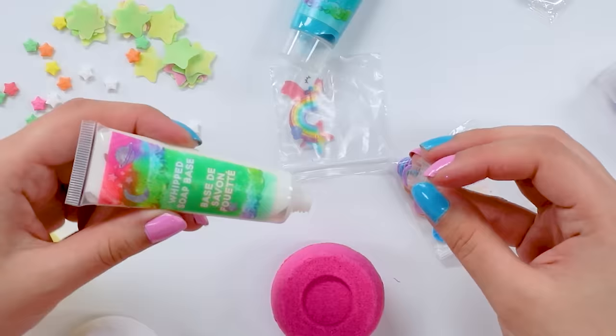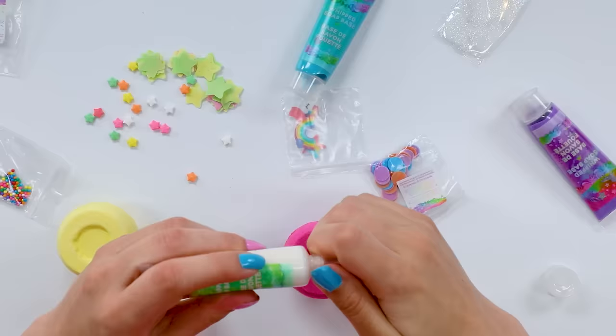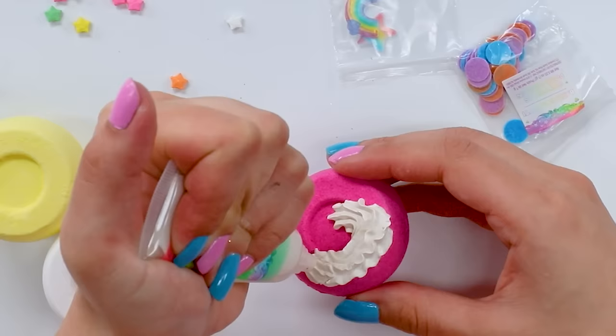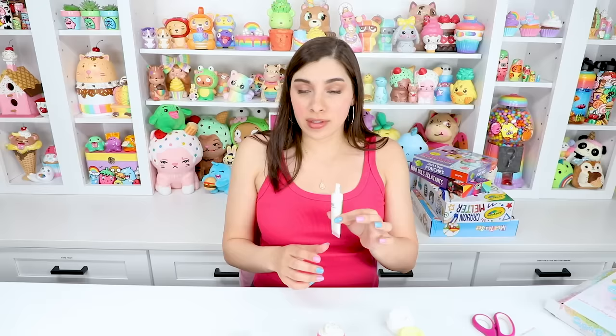So you take this whipped soap that you can't actually use in the bath. Put the little piping tip on there. And then you just... Oh, pipe a nice little topping. That is the worst piping job I've ever done. This stuff is very difficult to squeeze out.